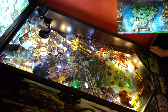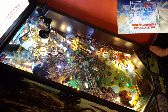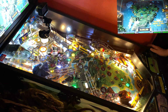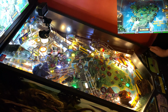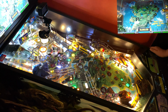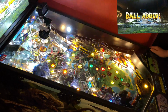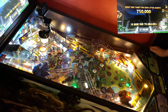Oh, keep missing it. Oh, so the smart missile, you have to get it up here. I've never been able to get this. Oh, hey, did we get it? Hey, I got it. That was the first time I've ever gotten that ever. So that's cool. Glad I got that on camera. So there's a white arrow trying to get it. Ugh, can't get it. There we go. So there's your Chaos multi-ball.